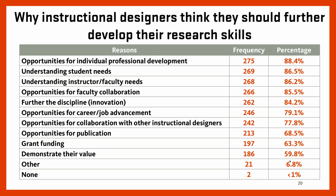And if you just take a glance at this table, you can see we have a lot of folks who are saying, yes, these are all reasons that they should further develop their research skills. And if you look at the top five, they're at the top part of this table. So the top five reasons were opportunities for individual professional development at over 88%. Many also agreed that understanding student needs was important, and developing their research skills to that end was important. Understanding instructor and faculty needs, as you would say, that was important to instructional designers at 86%. And then opportunities for faculty collaboration was also very high at over 85%.